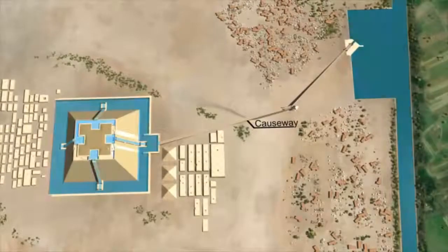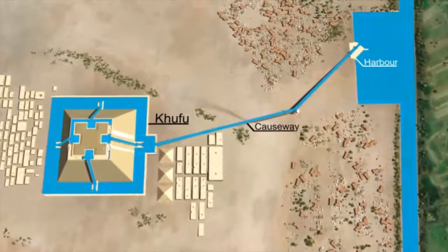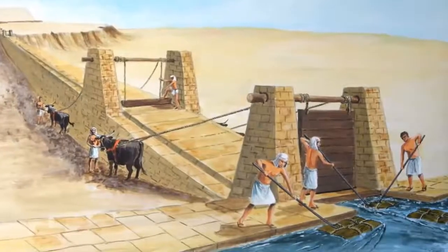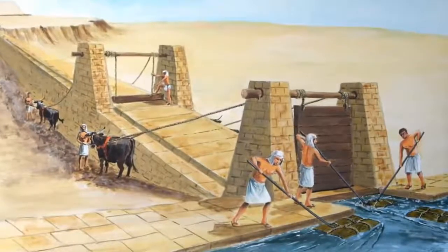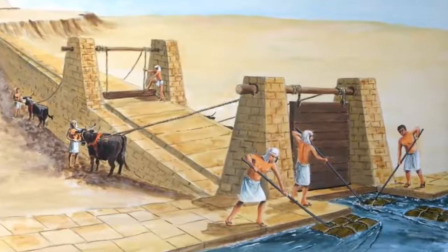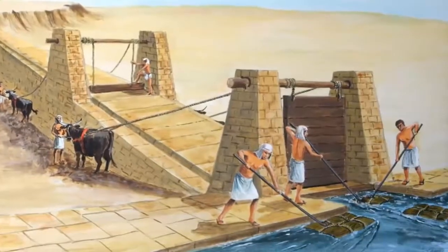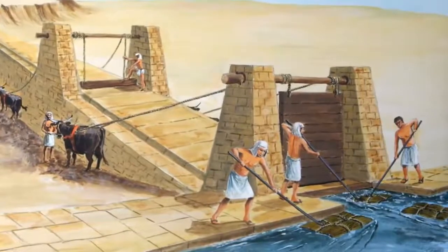Leading from the harbour all the way up to the pyramid precinct is a covered causeway. The causeway is like a water pipe and totally filled with water from bottom to top. The bottom of the causeway has two gates built into it. The lower gate is level with the water in the harbour, while the upper gate is around 8 metres further up the causeway at a much higher level. The higher gate is closed, sealing off the pipe and holding all the water in above. The lower gate is then opened.